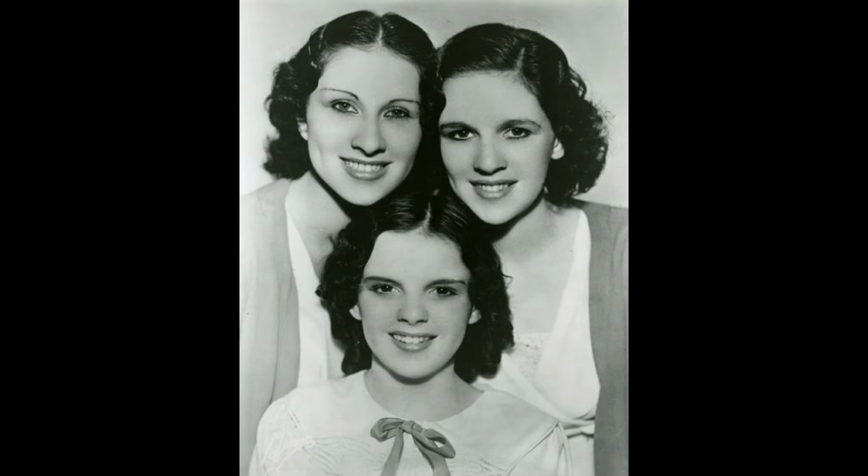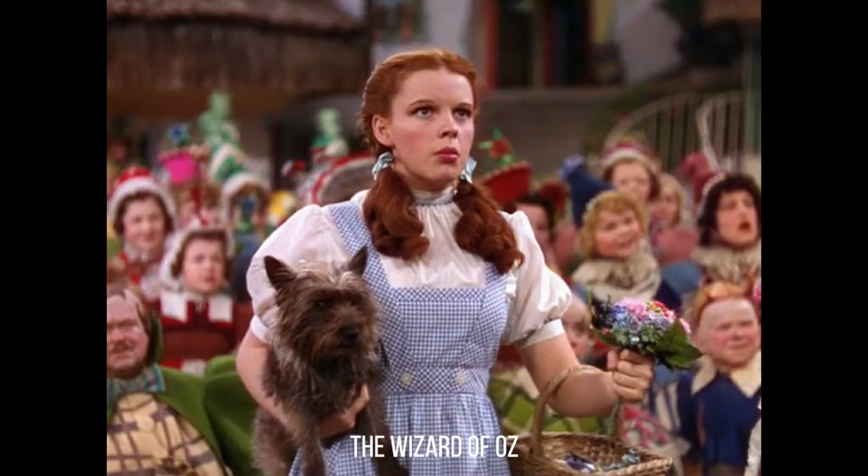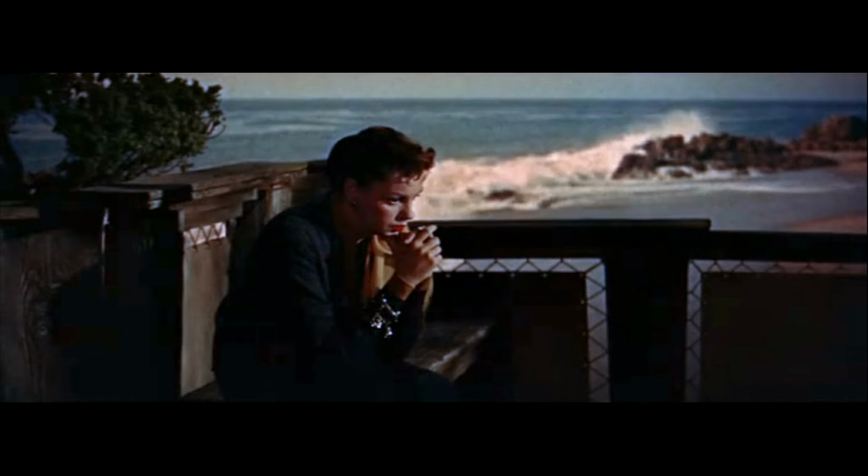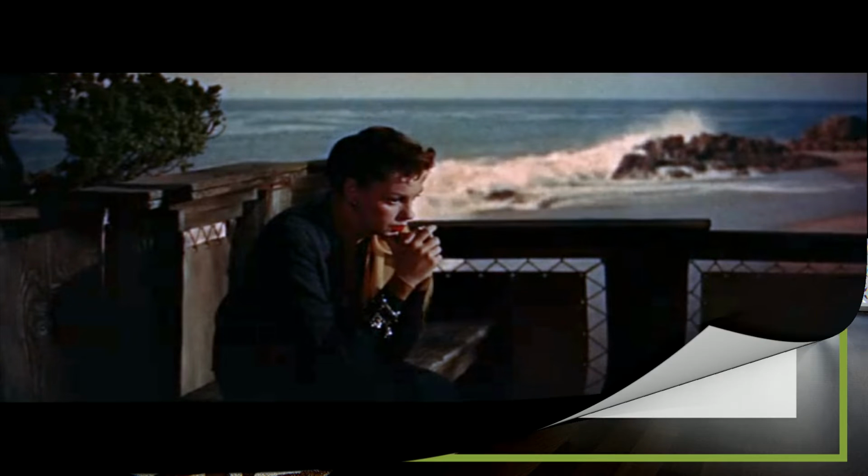Interestingly, we also see parallels to Judy Garland's real-life career. She also came from humble beginnings, and through her sheer talent rose to be a huge star. And sadly, also grappled with some tragedies in her own life.